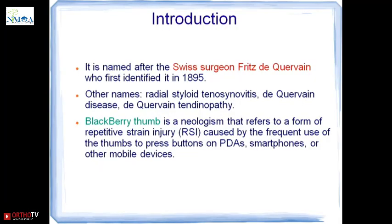It was first described by the Swiss surgeon Fritz de Quervain in 1895. There are various names to it, and now if you go on Google, you will find all kinds of names like gamer's thumb, ninja thumb, BlackBerry thumb, iPad thumb, and all kinds of names.